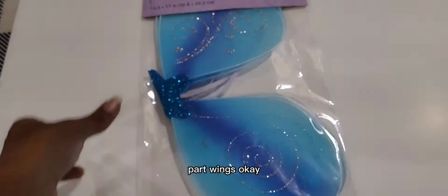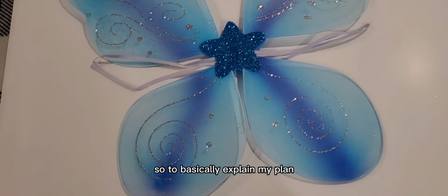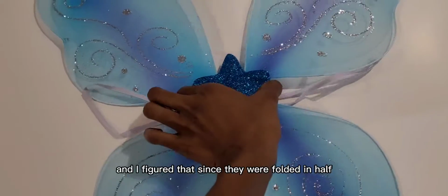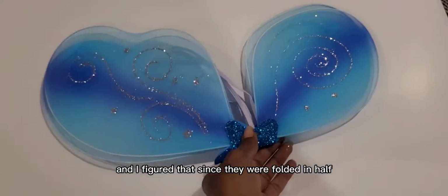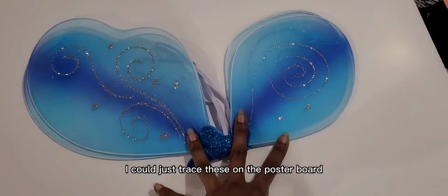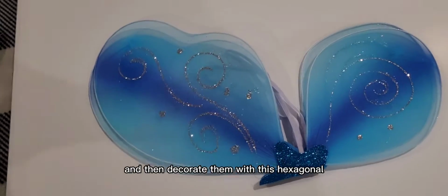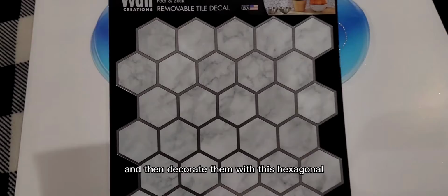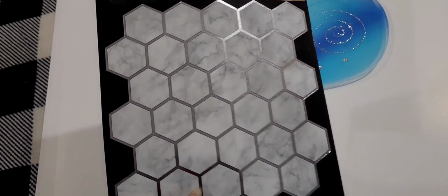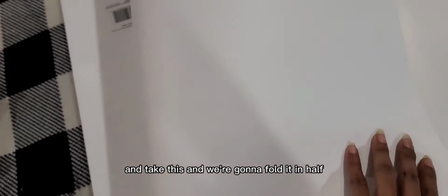Next part, wings. Okay, so to explain my plan, I had a big piece of poster board. I got these wings, and I figured that since they were folded in half, and they're not white, I could just trace these on the poster board, and then decorate them with this hexagonal tile decal, and make my own wings. And take this, and we're gonna fold it in half.